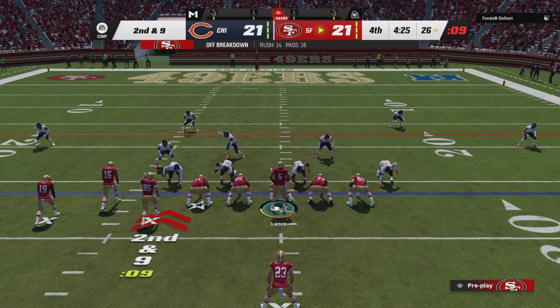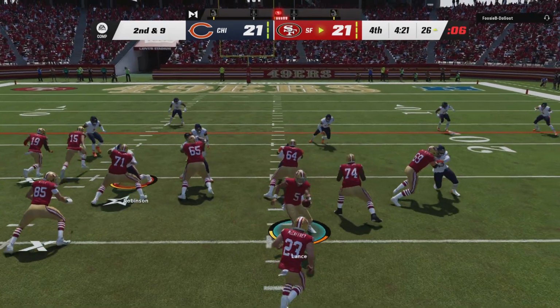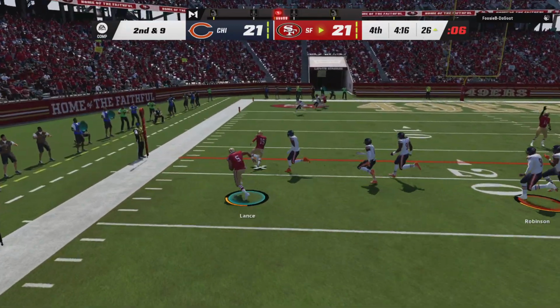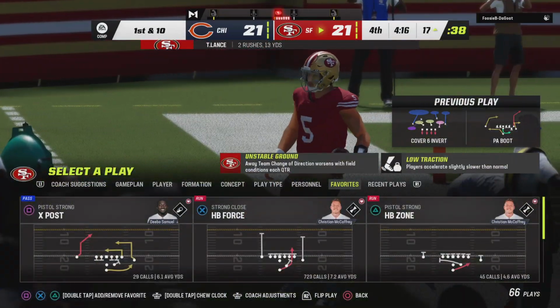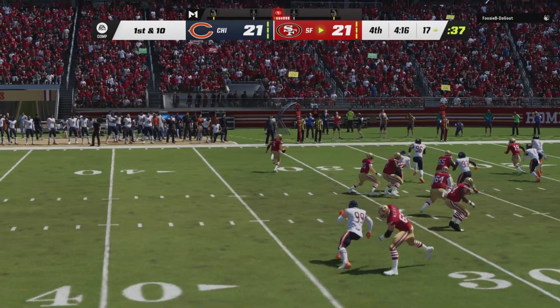Second and nine. Now Lance on the bootleg, rolling to his left, and he'll have it in the red zone before he crosses over out of bounds. Excellent work there by Lance as he scrambles for the first down.